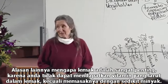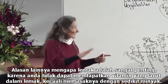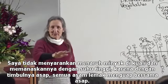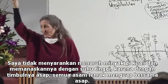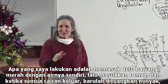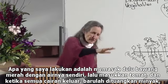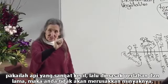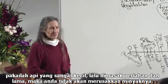Another reason why fat is important is that you can't access your fat-soluble vitamins unless they're cooked with a little oil. I don't suggest putting oil in a pan on a high heat. All the smoke, there's all your fatty acids gone up in smoke. What I do is cook onion in its own juice, then put the tomatoes in. When all the liquid starts to come out, then you can put the oil in. Turn the heat very low and let it have a long, slow cook, and then you won't hurt your oil.